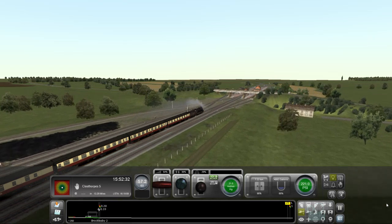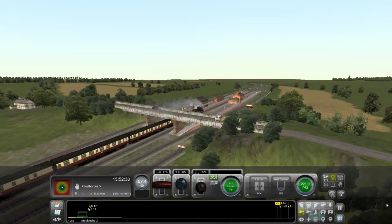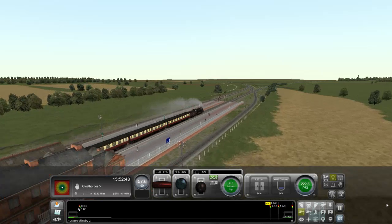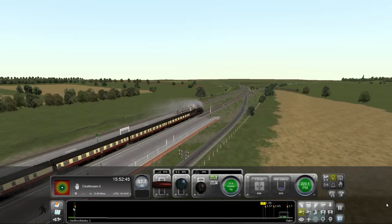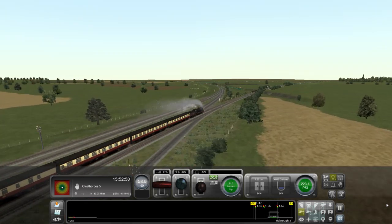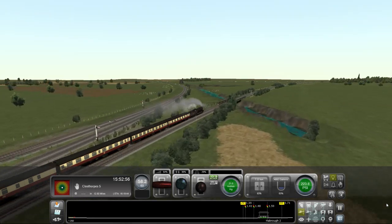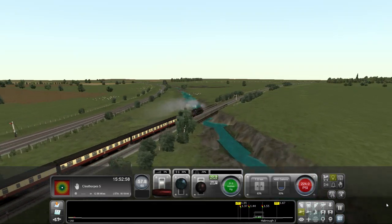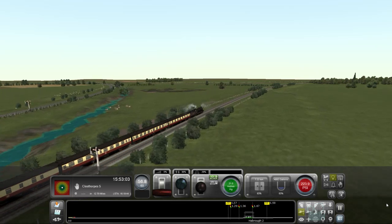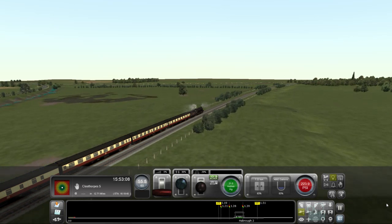Oh, there's no point in speeding up, is there? I think we'll cut the power after we've gone through Bucklesby. Oh look, there's a line going to the left of Bucklesby. I wonder where that takes you. Oh, I know, it takes you towards Barton. Yeah, it does, Ulceby, Thornton Abbey, Goxhill, all the way up to Barton near the Humber Bridge. That's where that takes you.